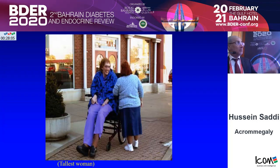And this is his wedding ceremony, as I said. And this is a basketball player. And look what happened to her. She's in the wheelchair, a tall lady. And look at her face, acromegalic.